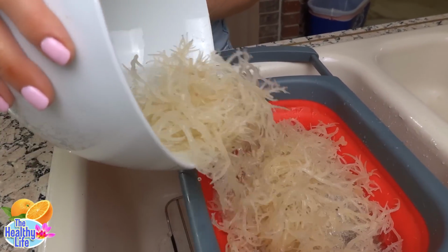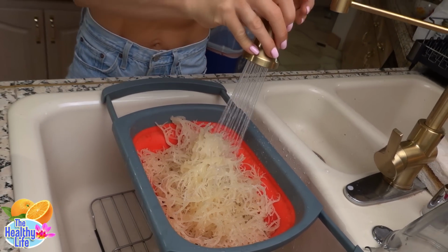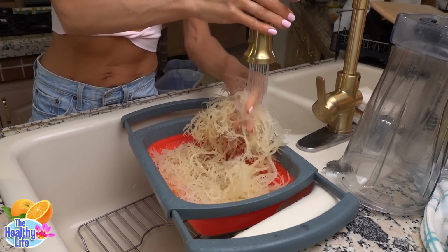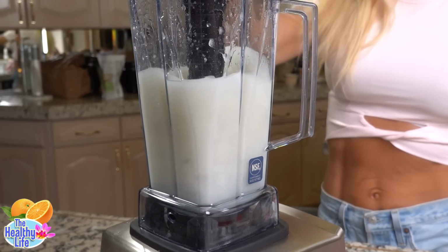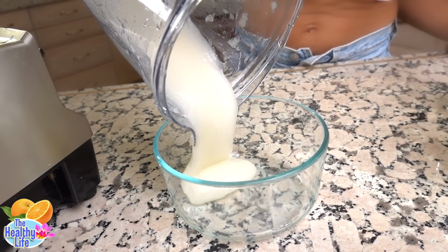There will still be some ocean debris and occasional dark spots which need to be cleaned out and separated, but nothing like the older stuff. So clean it and rinse it really good, and then put like 1 cup of moss in a blender with 2 cups of water. If you want a little thicker, do less water. If you want a little runnier, like a parfait, then add a little more water. Blend it until totally smooth and creamy.